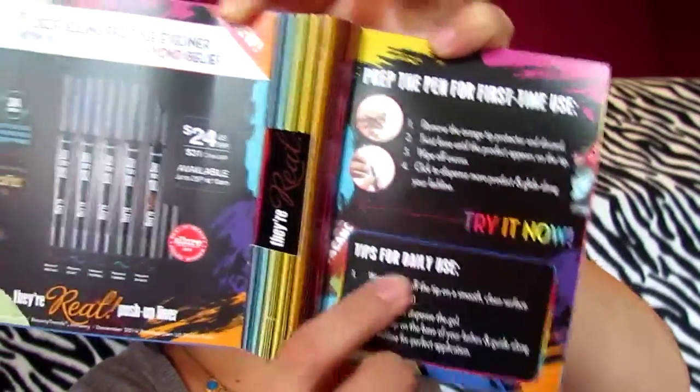And then on this side, it says, prep the pan for the first use. Oh, there's the directions. I didn't even read that. Let's see. It had a pink applicator on there because I did already open it. I didn't read how to do this. It just tells you how to do it, and there's other information on this side, and the products up in here.